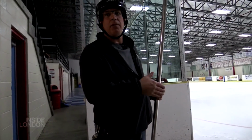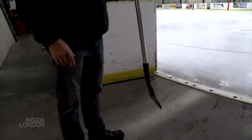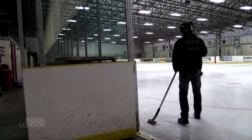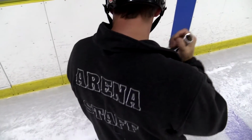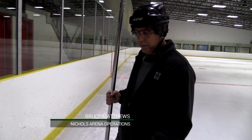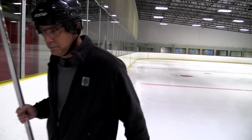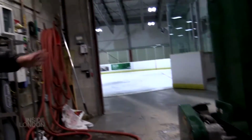So what we'll do now is we'll chop the ice. We've edged it down, got some buildup along the boards. We'll use the chopper, and we'll just walk around the rink and chop it all down. Yeah, we usually do this once a day. And now we've edged it and we've chopped it. Now we're ready to take the machine out and do a flood. So now we've got all the ice preparation done. We'll go out and get the ice ready for tonight.